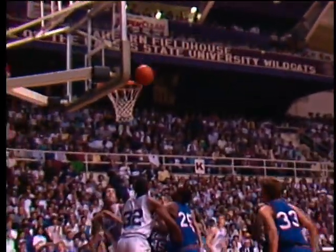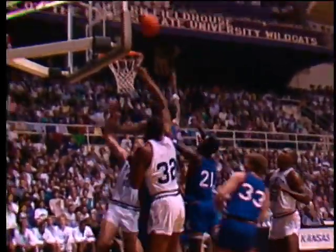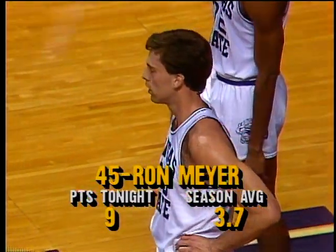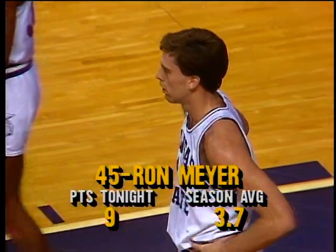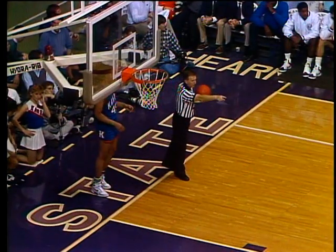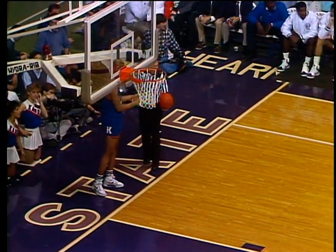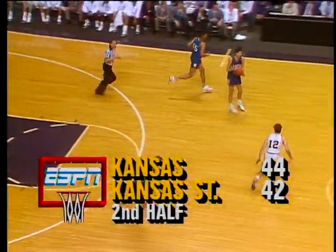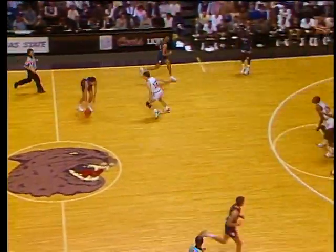Richmond misses. Watch Meyer come back in. This time, not the tip, but he grabs it, pulls it down, and goes back up with a power move and draws the foul. Excellent board work by the 6'9 center. He's a senior from Wichita, Kansas. Season average 3.7 so far tonight. He has got 9 points. Kansas with an 8-point lead at one time early in the second half. Now just a 2-point advantage with 15:53 left to go.